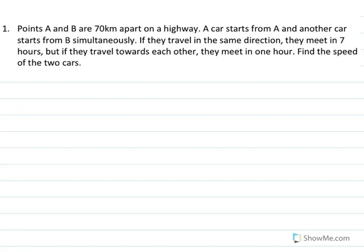Points A and B are 70 kilometers apart on a highway. A car starts from A and another car starts from B simultaneously. If they travel in the same direction, they meet in 7 hours. But if they travel towards each other, they meet in 1 hour. Find the speed of the two cars.